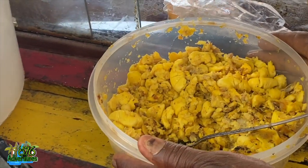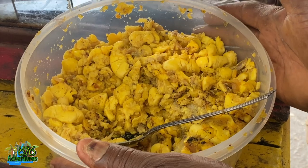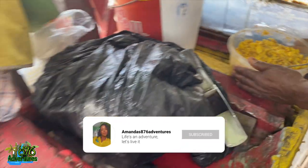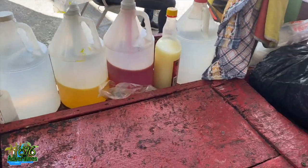I can't have the saltfish with the big chunk though, because I don't really eat ackee. I know, very un-Jamaican, I think, but I don't really eat ackee. Alright, so I'll get the sky juice, and I want a big cup.